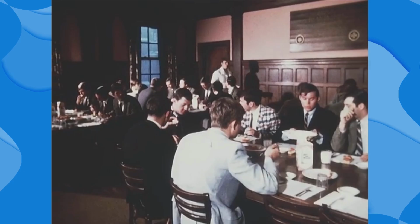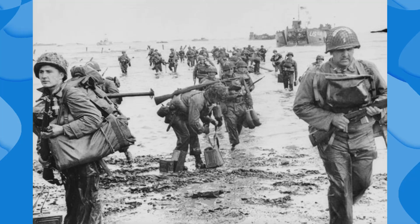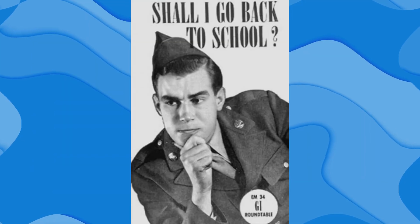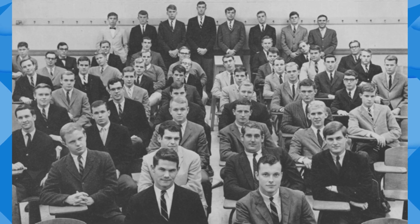Previously I mentioned this suit is dated November 5th, 1966, the twilight eve before the Ivy style would fade away in 1967 and the Peacock Revolution would become the new mainstream style. To see how this style became popular, we must go back to the late 1940s. After the Second World War, returning soldiers had all this money from the GI Bill. Instead of getting an endless supply of beer and cigarettes, they went to college instead.